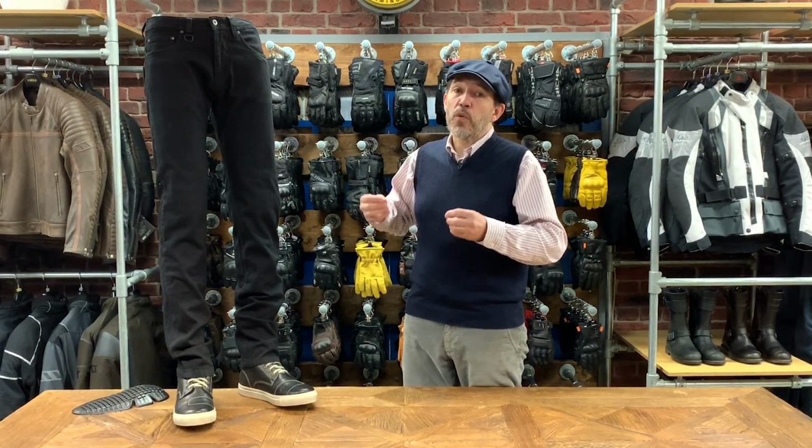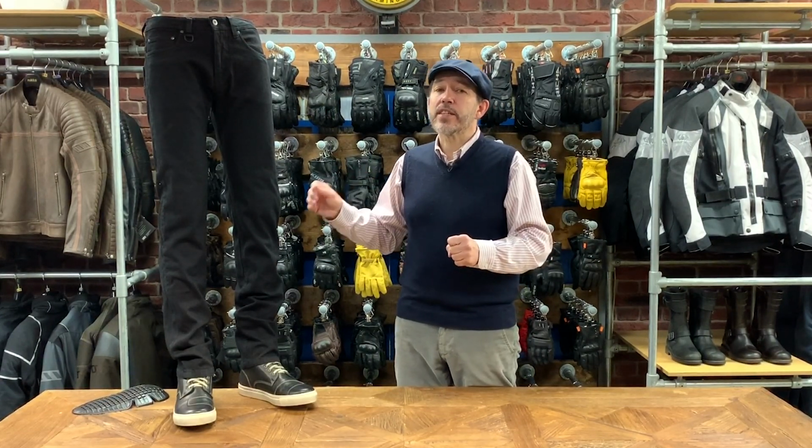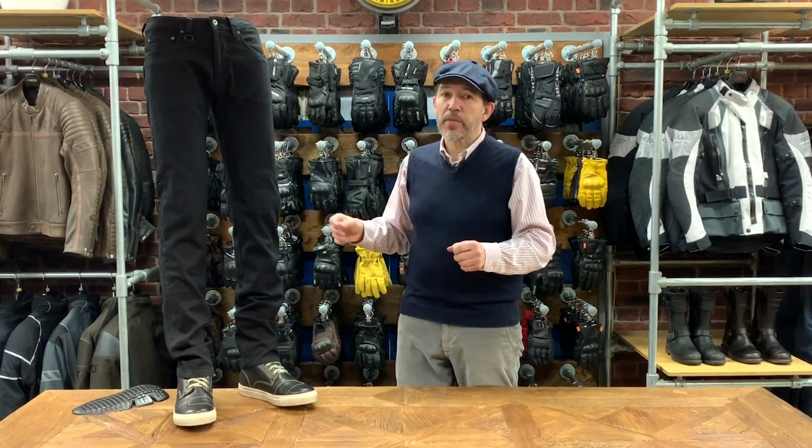So as a jean, we like these jeans almost more than any jeans we sell for urban, around town riding. So if we're going up to Newlands Corner for a bacon sandwich, we're popping into Guildford, we're riding the roads locally in a relaxed fashion, this is the nicest jean to wear. You put a pair of these on, you really do not know that you are wearing a motorcycle jean.